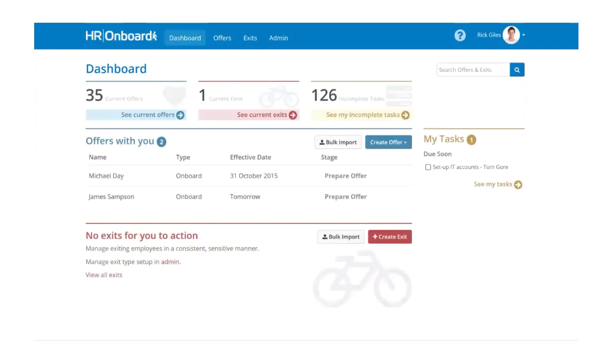And then on the left here we've got quick links just to the task basically, but you can see here the menu items. We've got a menu item for offers and a menu item for exits, and those menus will actually grow as we start exposing more and more of this configuration to you. So let's start with looking at some of the tasks for offers.